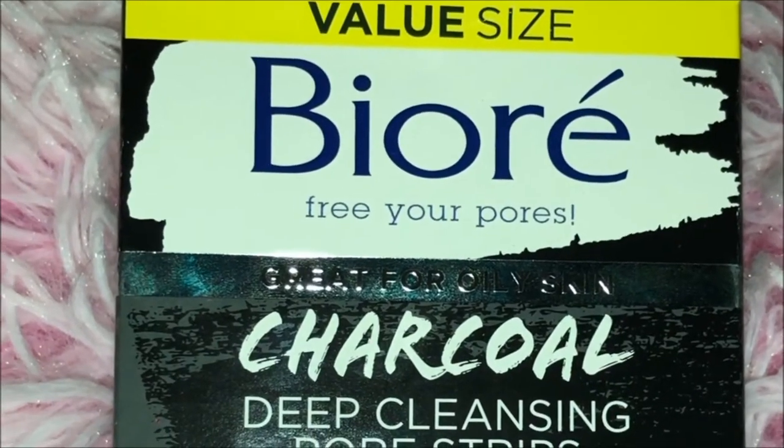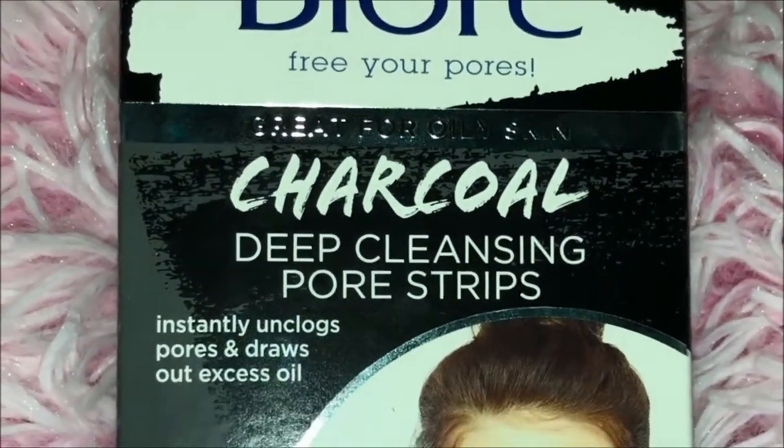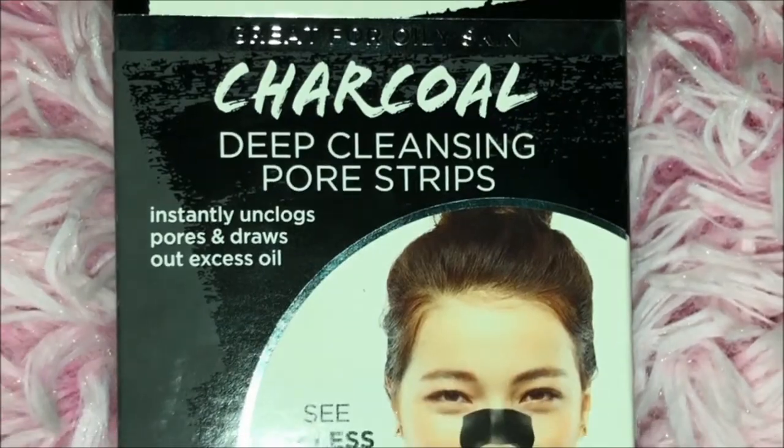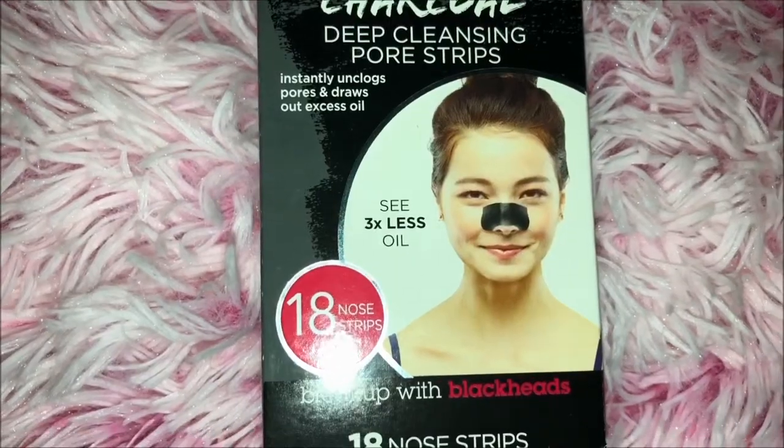So I found these at Walmart. They are the Biore Free Your Pores Charcoal Deep Cleansing Pore Strips. Instantly unclogs pores and draws out excess oil. See, 3 times less oil. Break up with blackheads. See, I've tried to break up with my acne and it just keeps coming back and just begging for me to be in its life. I broke up with you a long time ago, acne.